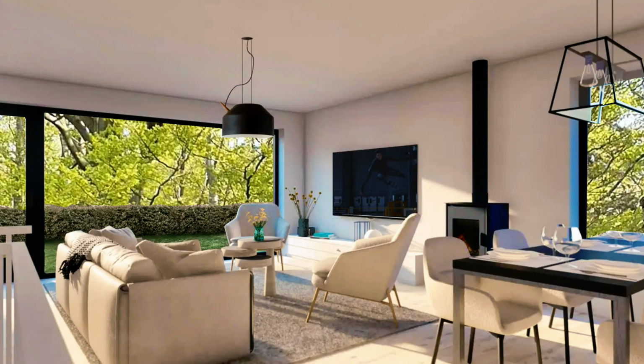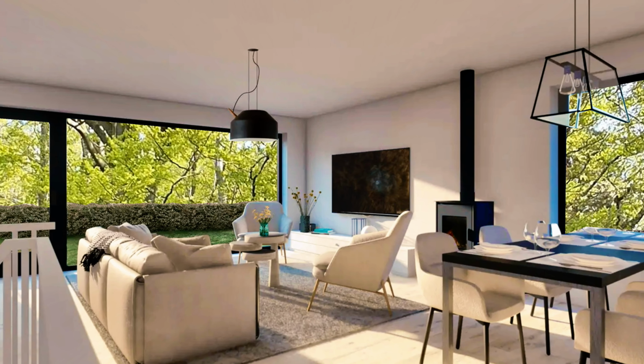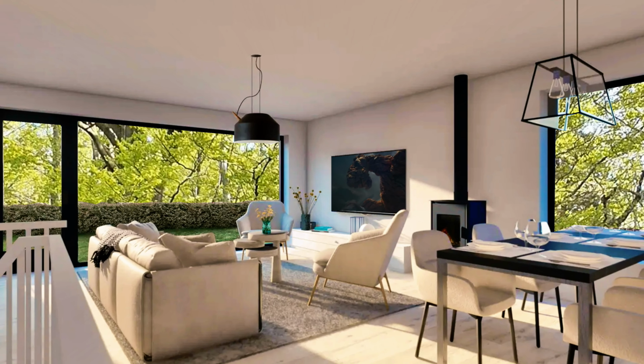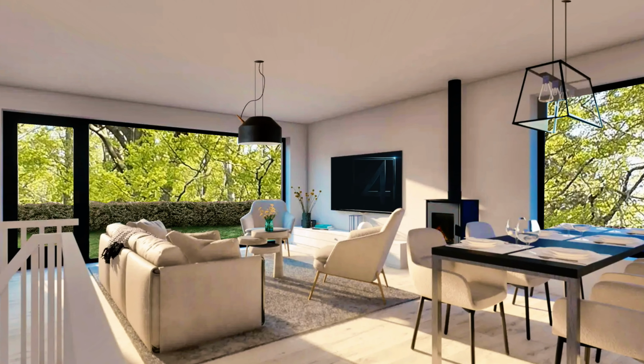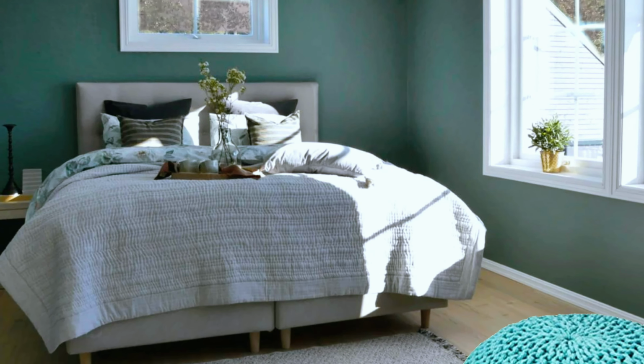Here you can see an amazing living and dining area, a perfect design for a small home interior. The lack of too many dividing walls is a smart idea for a limited space.